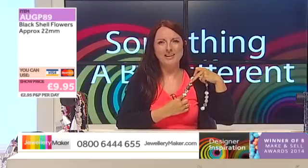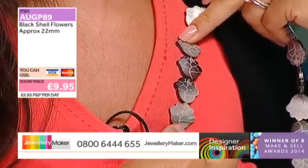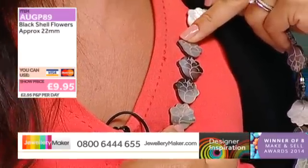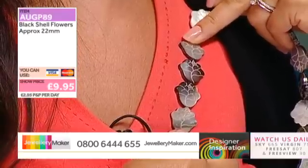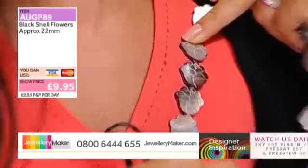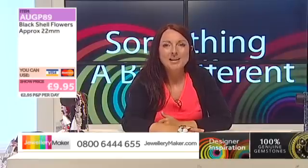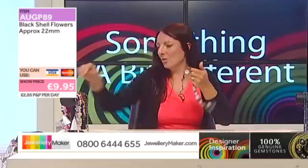Yes, I'm liking that. Some gemstones there as well. Oh my gosh. Collar pins. Absolutely, Ben. Got one in the gallery there. 0800 644 655, AUGP 89. Loads of you multi-buying for these. Loads of you with them in your basket. £9.95. Hold those lines. Those are gorgeous.